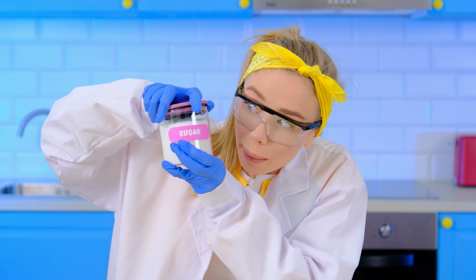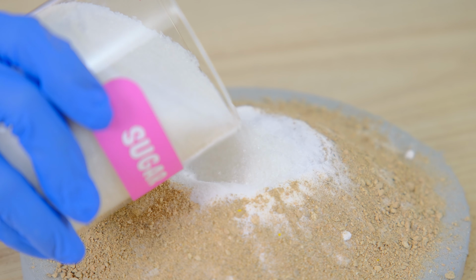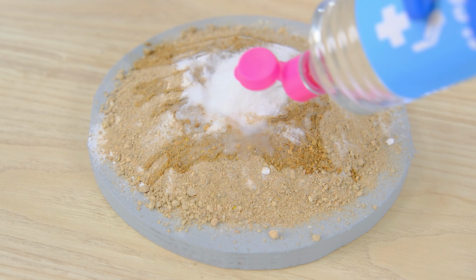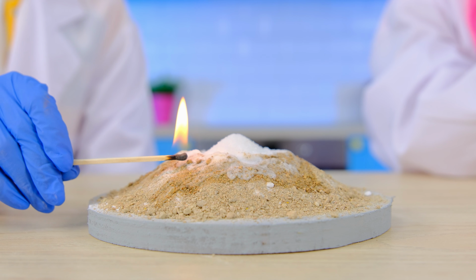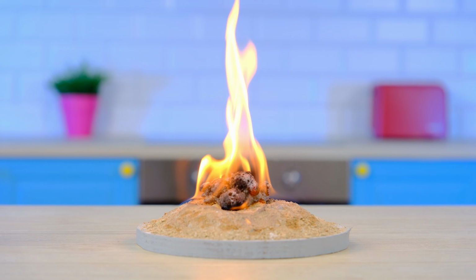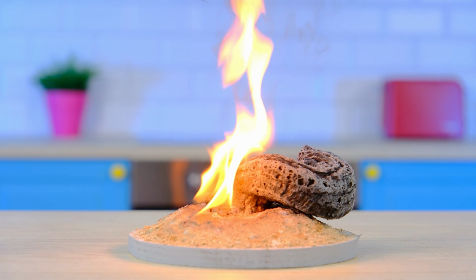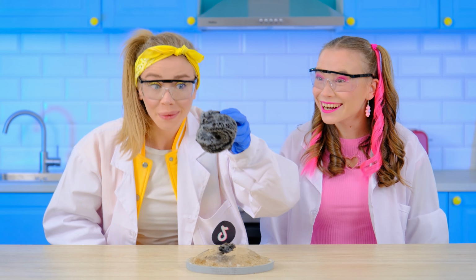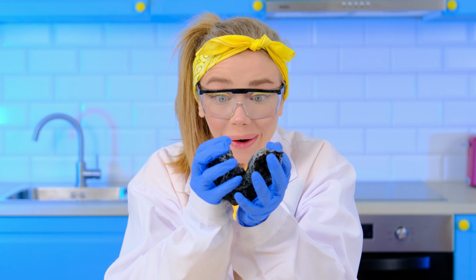Okay, moving on with our experiment. Adding the next ingredient. And the last one. I really hope it works. Some fire. And… Let's see. Wait, do you see it? It's working! The sand snake is coming out! Come on! Awesome! I'm so glad this life hack works!